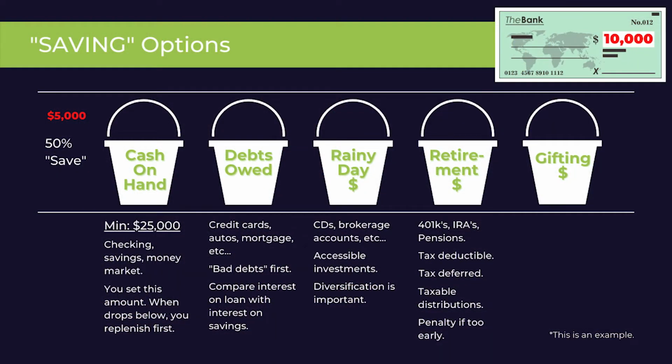The next bucket over is the retirement bucket. And I think that's self-explanatory. Most people know what retirement money means and the types of accounts that you can use to fund those retirement days. A few of these are listed below, and you can see the typical characteristics of that type of money.